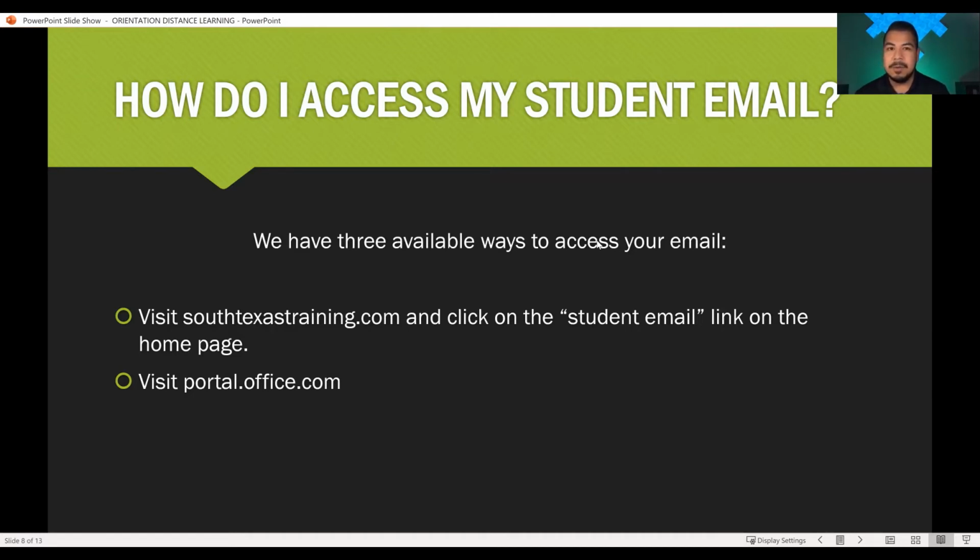So basically what we do is we send you your email account, which is going to be, for example, mine would be rsilva@southtexastraining.com, and you'll get a temporary password. That temporary password is going to be good for you to log in, and once you do log in, you'll be able to change it to a password of your choosing. And then you can continue accessing all the apps, your email, using that same password that you create. So I'm going to go ahead and show you what that looks like.